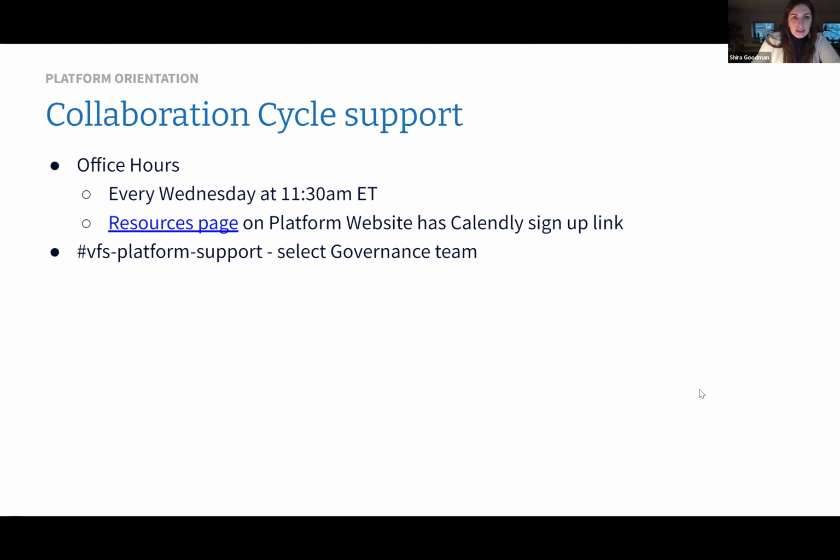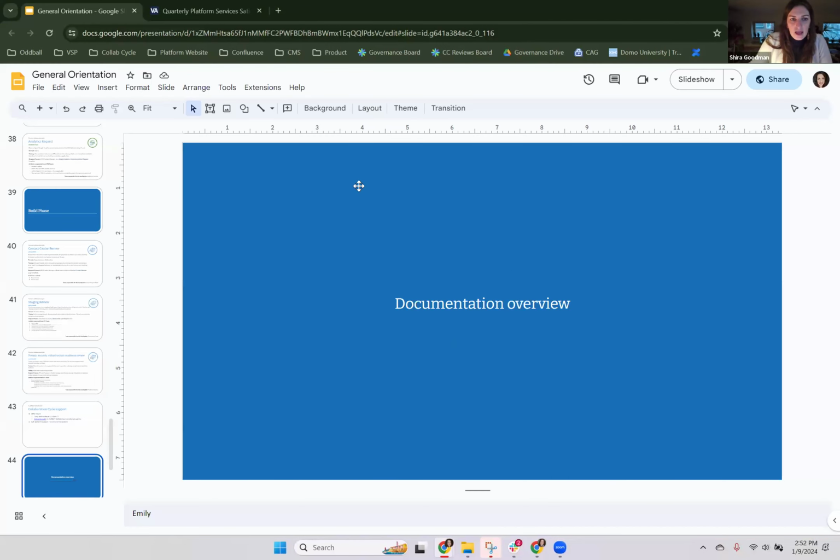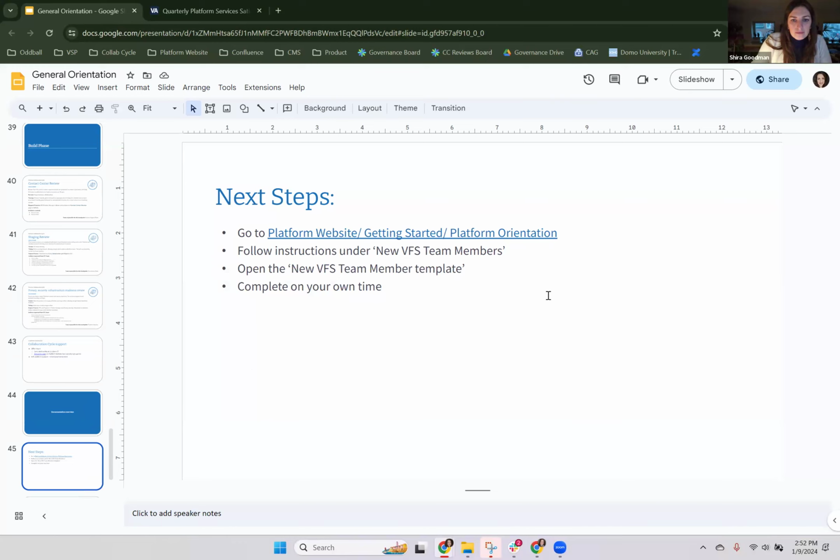Okay, so collaboration cycle support. There are office hours every Wednesday at 11:30 a.m. Eastern time. You can sign up on the resources page on the platform website. If you also have other questions for collab cycle, you can submit a support request on the VFS platform support channel and select governance team. I feel like I should also add, you can tag us in Slack on our platform governance team Slack channel or Slack group.